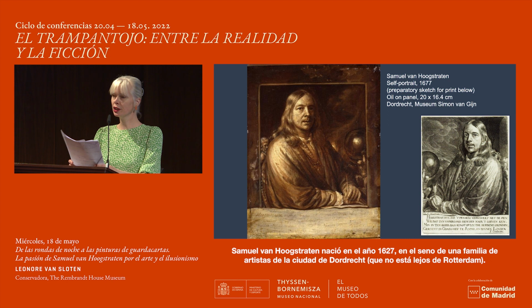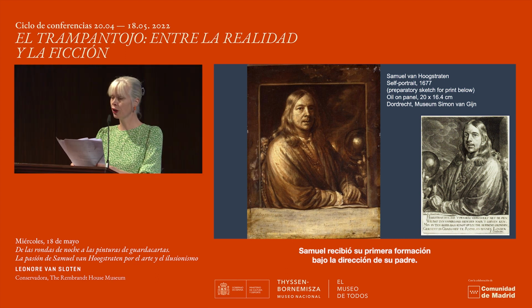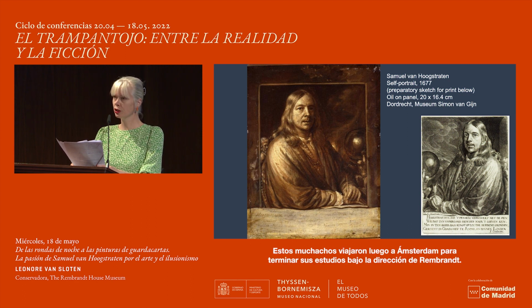Samuel van Hoogstraten was born in the year 1627 into an artist family from the city Dordrecht, which is not far from Rotterdam. Father Dirk van Hoogstraten was silversmith and painter, so Samuel received his first training under his father's guidance. Around 1642, shortly after his father had died, Samuel moved to Amsterdam to join Rembrandt's studio and train further under his instruction. And from about 1646, he may even have been active in Rembrandt's studio as a sort of assistant teacher, supervising training of other young artists. And in later years, back in his town of birth, he instructed several young Dordrecht painters during their first training, who then traveled to Amsterdam to finish their studies under the guidance of Rembrandt.